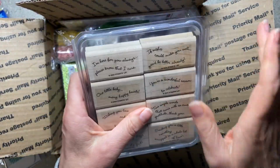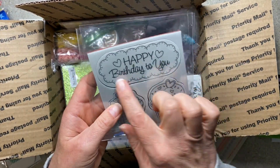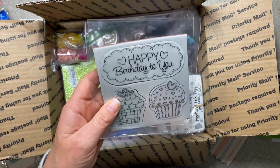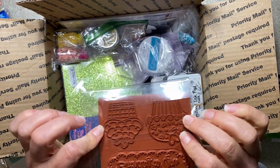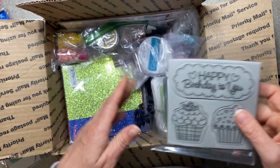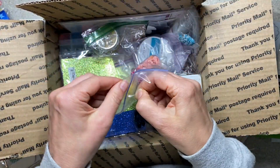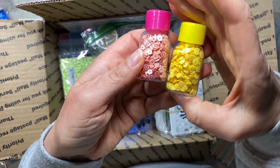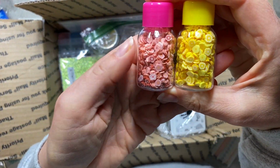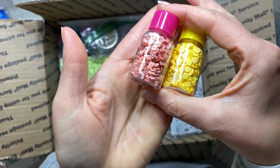2004. I have way older ones than that. Oh, happy birthday to you and cupcakes. And like I said, I struggle with birthday cards, so having another birthday stamp is always a good idea for me. I can color those up. Those are simple enough for me, I think. Oh, look. So Queen and Company has really, really neat sprinkle stuff for their shakers. And these are little flowers, little yellow ones and little like pinky peach, maybe coral.